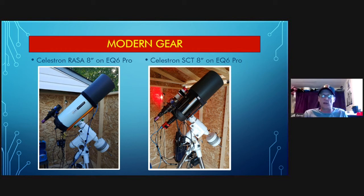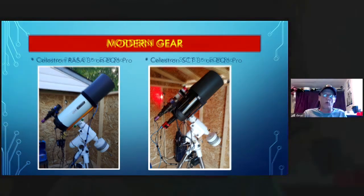On the C8, you can see that the camera is attached to the back end of the telescope, and the best I can do with this is to reach a focal ratio of 6.3, whereas with the RASA telescope on the left, the camera is actually in front of the correcting plate. You don't see it now because of the cap, but it's actually inside, attached to the front. I can actually start seeing magnitude 17 galaxies with only a 30-second exposure. It is just fantastic how fast this instrument is.